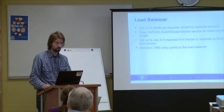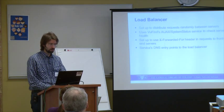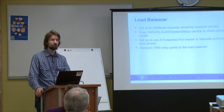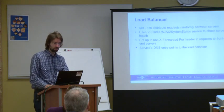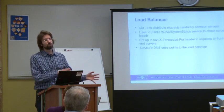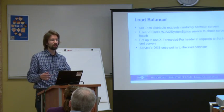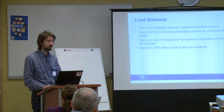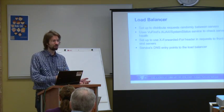We use an Apache module for mapping the header that the load balancer sets, the X-Forwarded-For, to the actual remote address, so we don't need to change the software. And the service's DNS entry points directly to the load balancer. There are, of course, ways to sort of load balance services by using random or multiple DNS addresses that are randomly served, but that's, in my opinion, not real load balancing, or actually it's load balancing, but it's not fault tolerant.